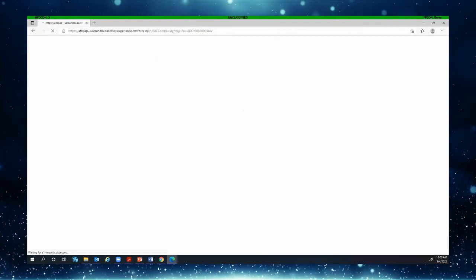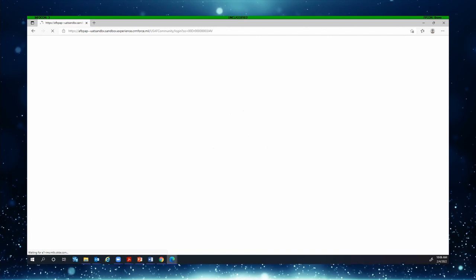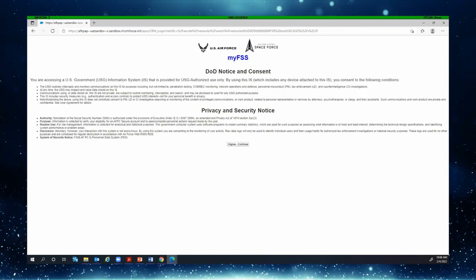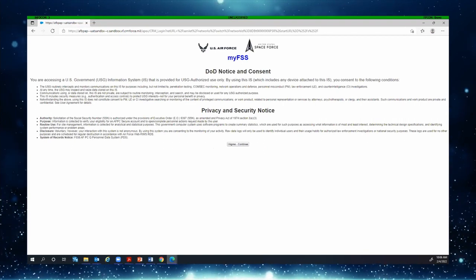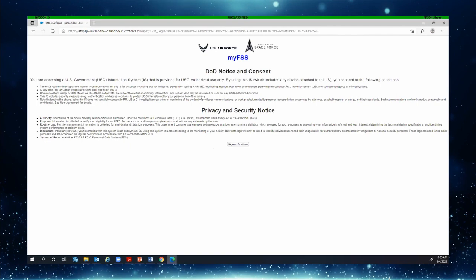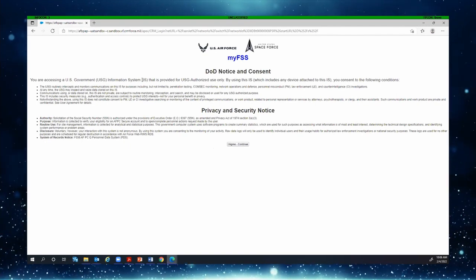MilPDS should push your EPR to myEval no less than 128 days from your closeout date. This will be pushed out to both the ratee and rater. If it hasn't, then your CSS or NPF will have the ability to create an EPR shell on your behalf.